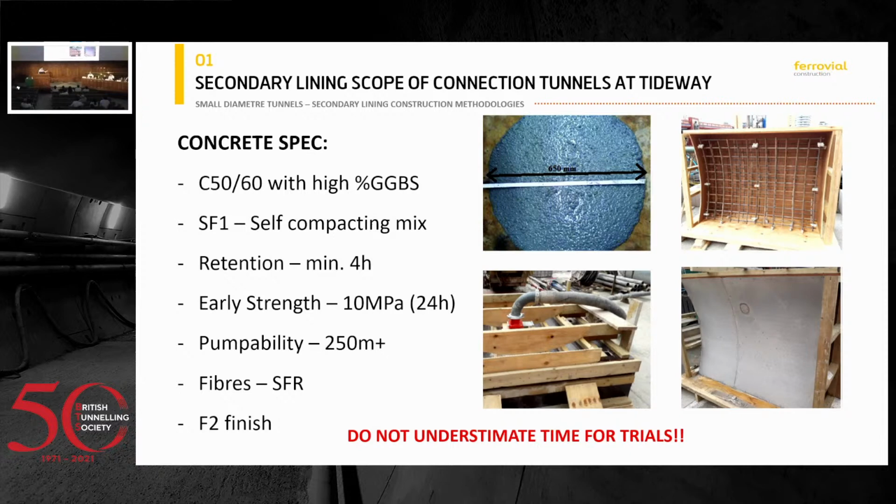A retention of a minimum of 4 hours, which was quite good, and an early strength of 10 MPa at 24 hours. We also managed to reduce the requirements for striking the shutters by improving the mixes. We were getting 6 to 8 MPa in around 14 hours, so we got to a good cycle. Pumpability was proven in Falconbrook, which was the longest tunnel, where I'm the project manager. I'm very proud of our tunnel. It was quite easy, and the finish at the end of the tunnel is one of the best of the project, so it was quite good.